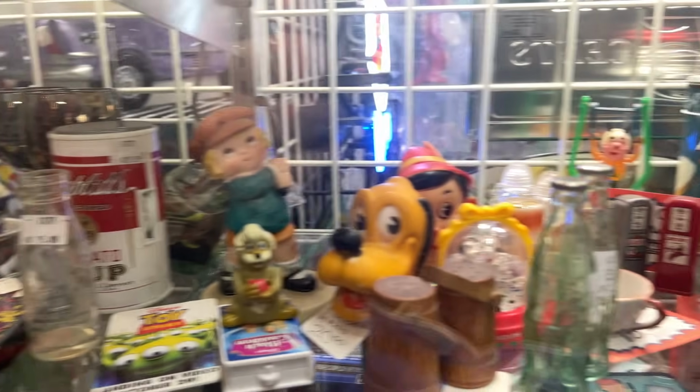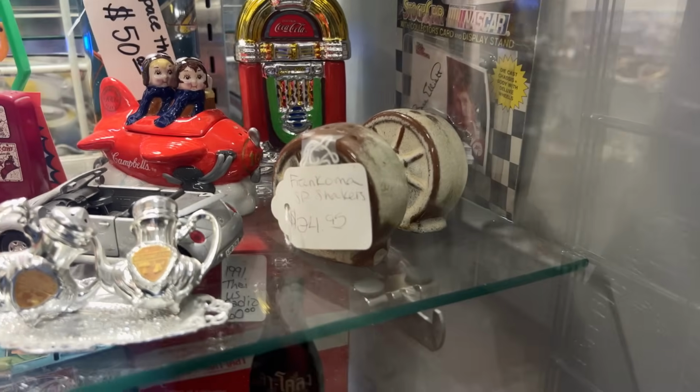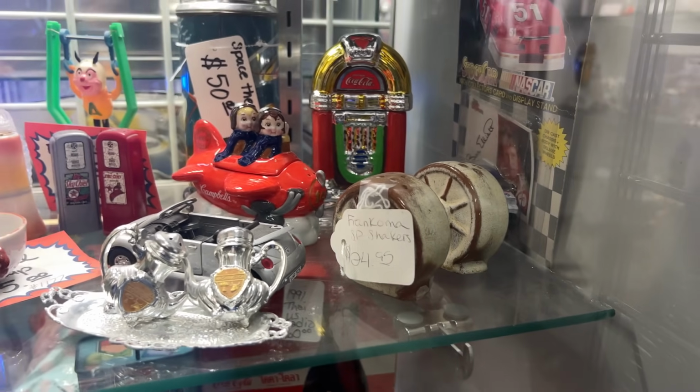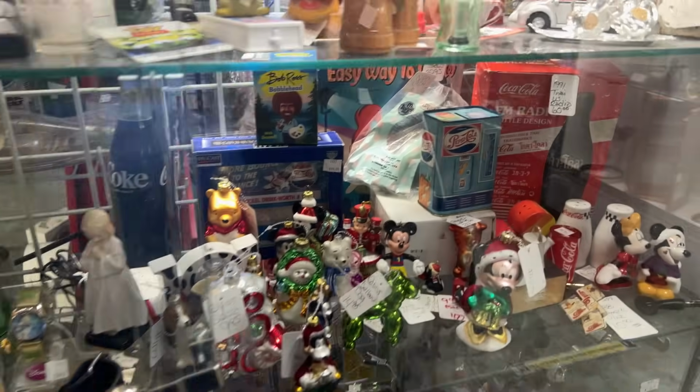And then one more set of salt and peppers to look at. Franciscan. Oh, those look like wagon wheels. Aren't those amazing? I've always liked Franciscan's style. This is a really nice showcase here. All right, let's move on to the next one.